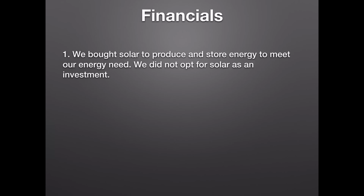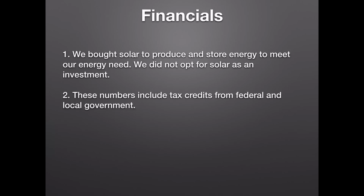Moving on to number 2. So the numbers that I'm going to show you today do include tax credits from both federal and local government. So those have already been factored in.